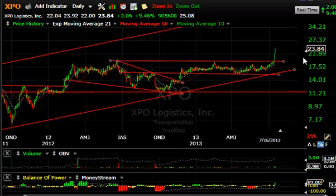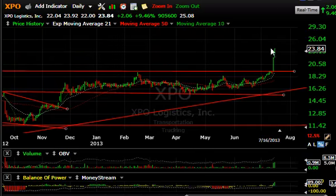This is a big move today for XPO, and I'd be willing to look at a pullback entry opportunity for a decent swing trade to the high 20s at least. That concludes the long side.